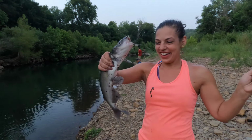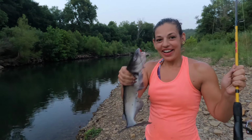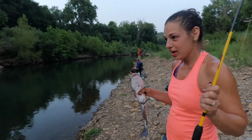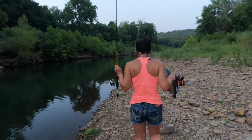Look at this guy. Yes. This is like our third species here today, guys. Heck yeah. Ooh, I'm excited. Definitely the biggest catfish I've ever caught out of the river. Woo. All right, well, I'm keeping him. Do we have a stringer? Woo. Yes.